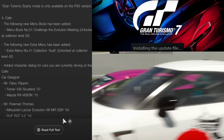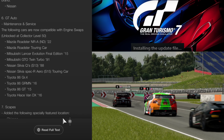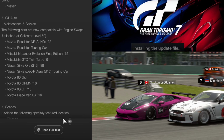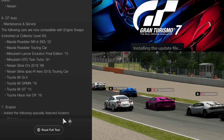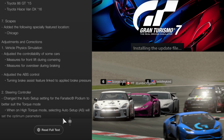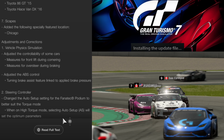They added a whole bunch of cafe menu books there. In the maintenance and service for GT Auto, they've unlocked a bunch of the engine swaps for some Mazdas, Mitsubishis, Nissans, and Toyotas. Scapes, they added Chicago, which is kind of cool.